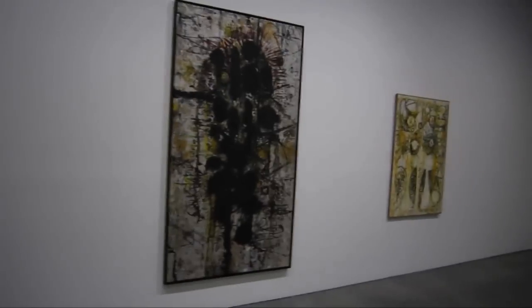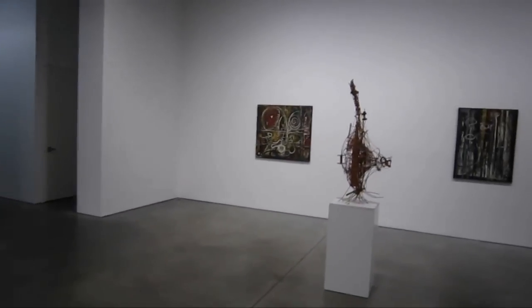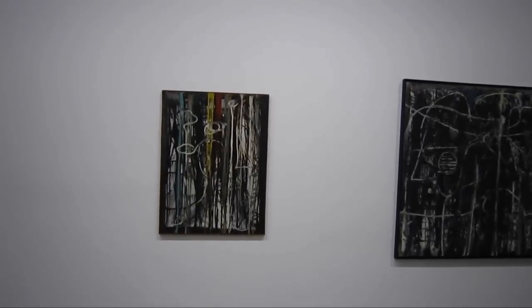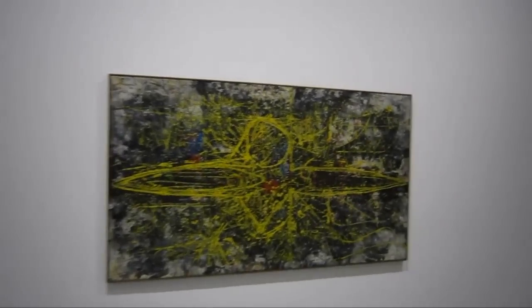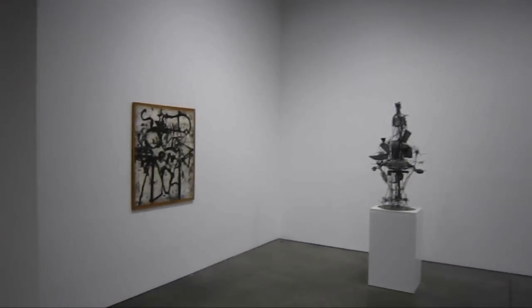Well, I've actually seen several blog reports on this show and places like Two Coats of Paint. I wanted to make sure I got in to see this because I think that Pousette-Dart is possibly one of the most influential and underrated of the Abstract Expressionists. And it's always nice to have a show where you get a chance to see some of the seminal works from his early period.